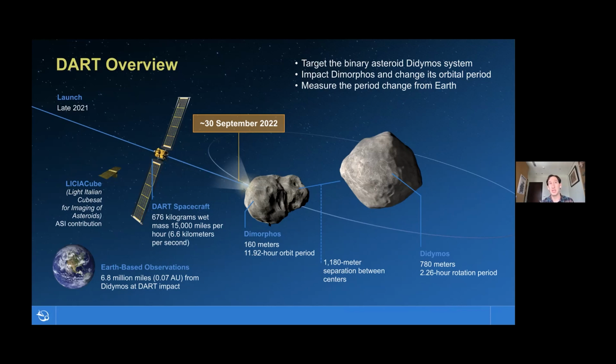And so Chelyabinsk impacted over Russia. It damaged a bunch of buildings. About 1,500 people ended up going to the hospital. So it was a significant event. It was one of the largest impacts of the past century. And so these things will happen. It's inevitable that we'll get another one. We don't really know when, and we don't really know how big of an object.